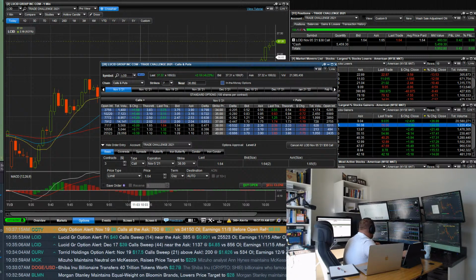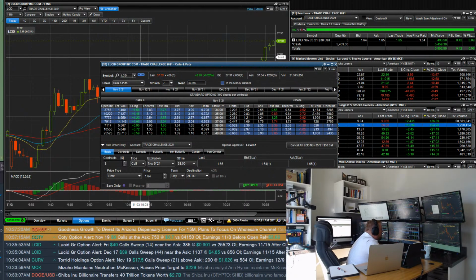I got 3 contracts in the trade challenge account. Small $500 trade. I don't want to go too big on that since it does expire in 2 days. And remember, tomorrow is going to be a big catalyst with the unemployment numbers. So just going to be holding on to those. All right, so here is the Lucid trade. I got 3 contracts, though, as you can see in the account there.